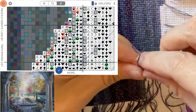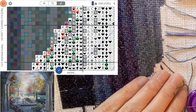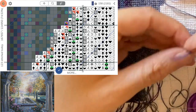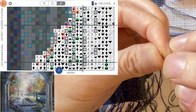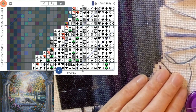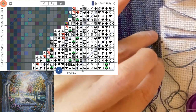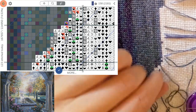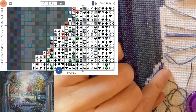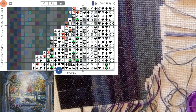Ooh, just barely managed to pull that up with the needle still attached. I spoke too soon. I then unthreaded it when I pulled it to the other side. Silly me. I'll leave that part there and just see what I shall do.